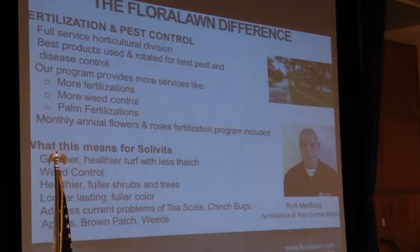Full service horticultural division. We use the best product, we rotate it for best pest and disease control. Our program provides more services, like more fertilizations. This is here for Solavita: more fertilizations, weed control, palm fertilizations, monthly annual flowers and rose fertilizations. That's going to make a huge difference. What this means for Solavita: greener, healthier turf, weed control, healthier, fuller shrubs and trees, longer lasting, fuller color.